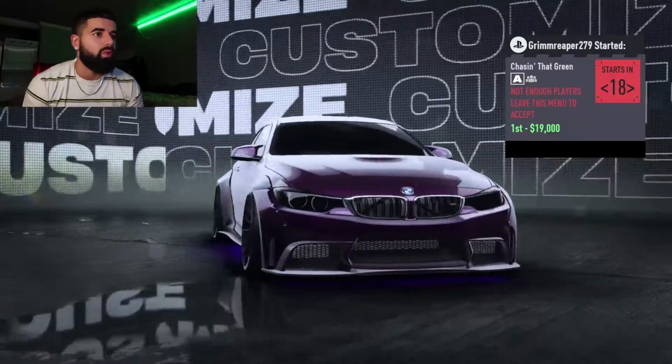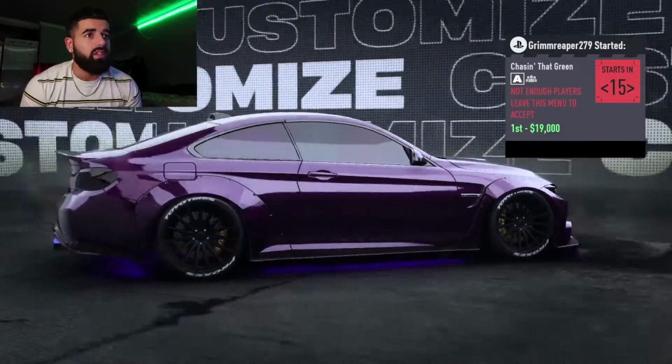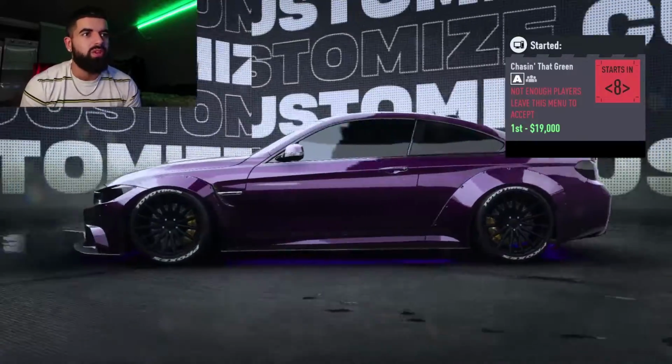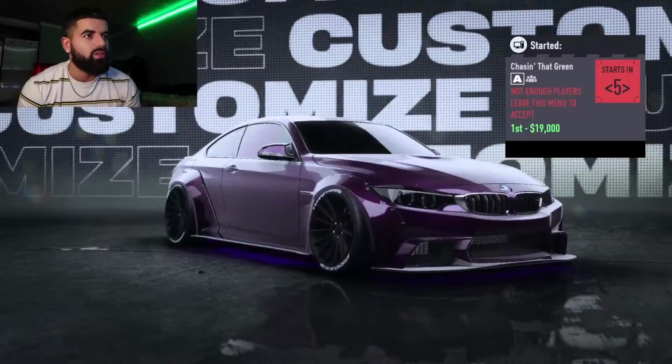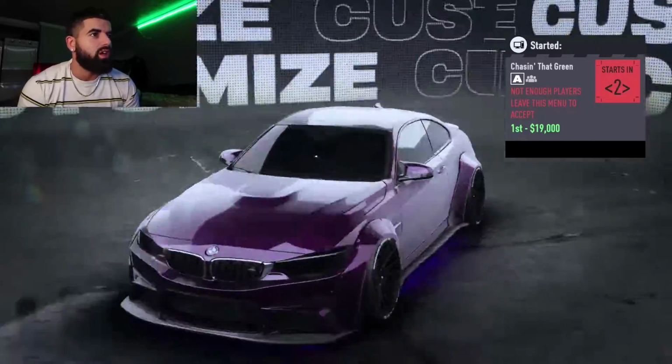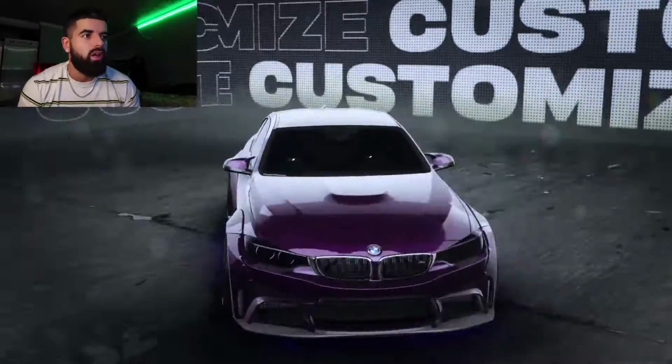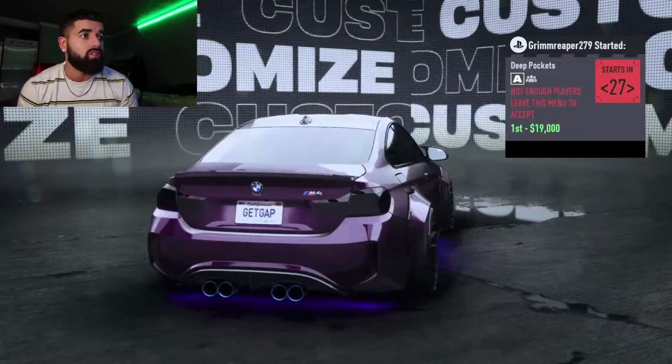But this is the M4 that I have. This is in a purple. I think this is like a Liberty Walk body kit, custom exhaust, blacked out taillights, Boston wheels. It's slammed all the way to the ground as well. It does have air suspension. Got these M racing wheels. I kept the M Sport calipers on it as well. Purple neon. So this thing is actually mean.